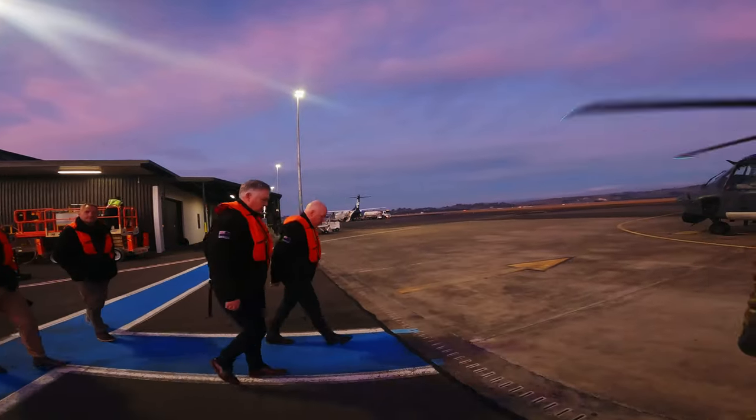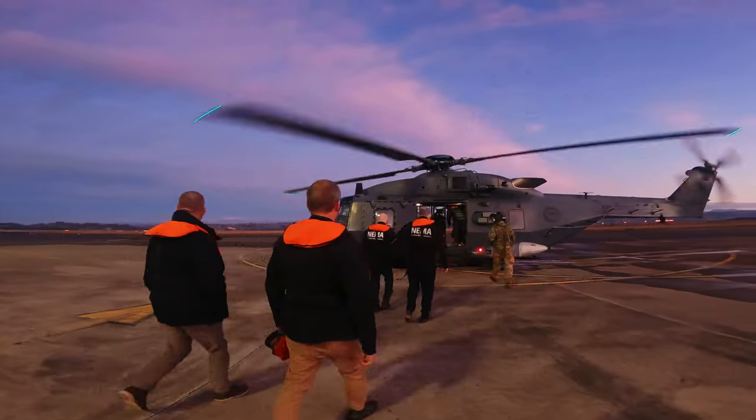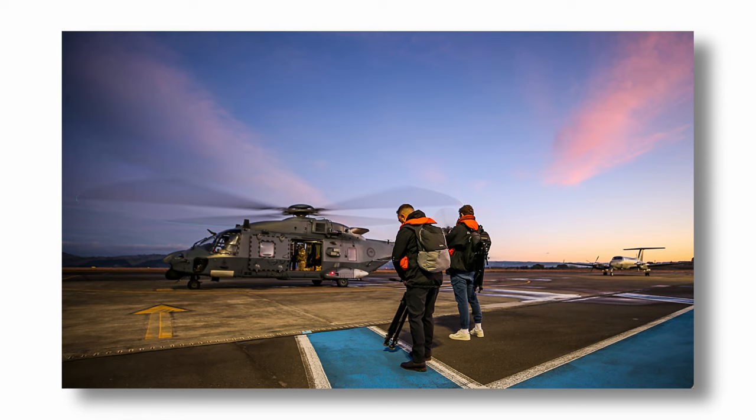Once back in New Zealand, it was straight into work, photographing a storm that came across, some floods, took a trip in a helicopter with the Prime Minister to assess the damage, and just absolutely enjoyed it.